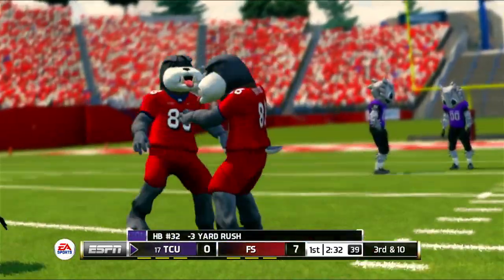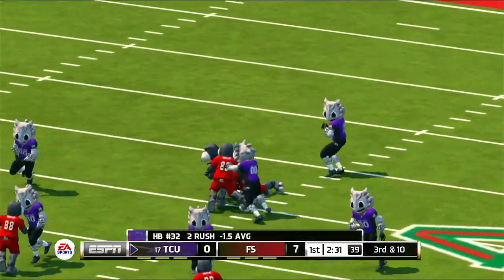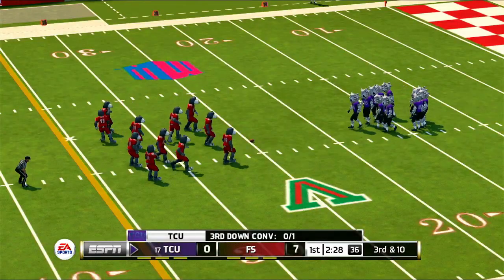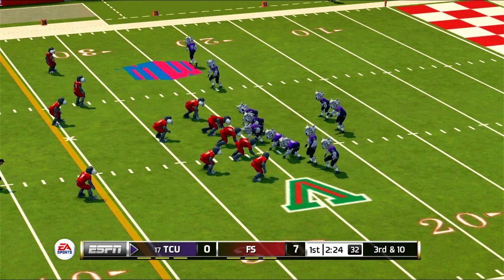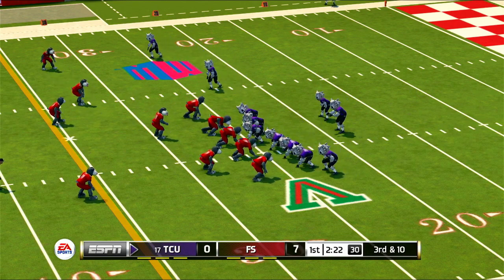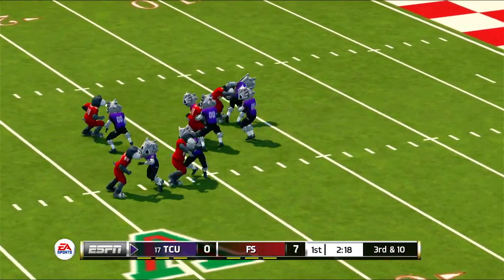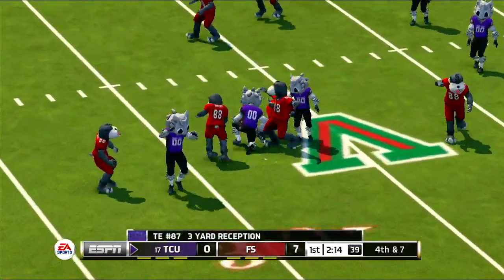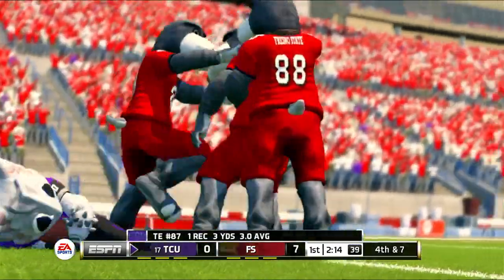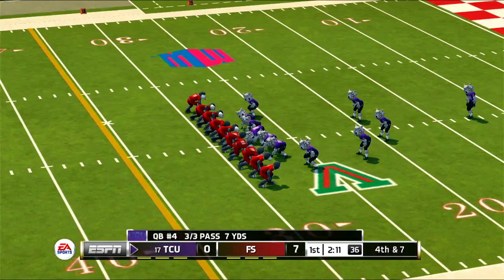Nowhere to go. Boy, did you see how the defense just swarmed to the ball carrier? That was fantastic pursuit. Quick pass, just about 3 yards there. Usually you get a linebacker covering the tight end, so they might want to try some longer passes to exploit that mismatch.